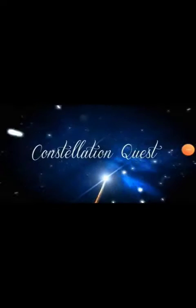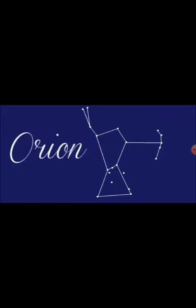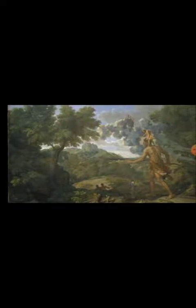It's time to learn about one of the constellations in the night sky. Do you recognize this constellation? It's Orion. Most visible from January to March, Orion is one of the easiest constellations to find in the sky. Orion is also called the Hunter because in Greek mythology, Orion was a giant hunter. Once while he was hunting, he bragged that he could kill every animal on Earth.